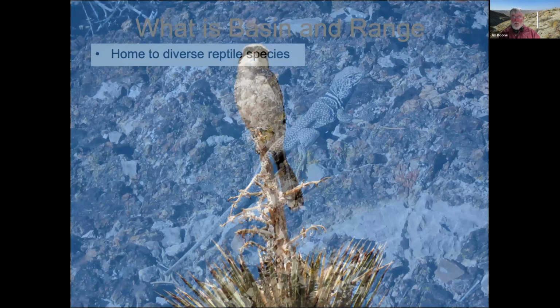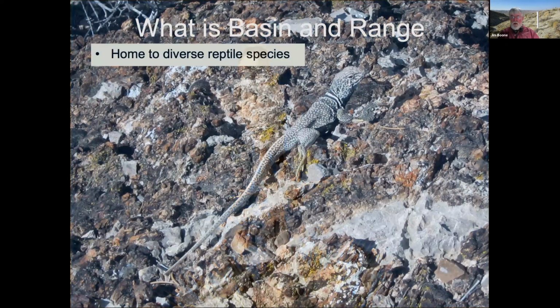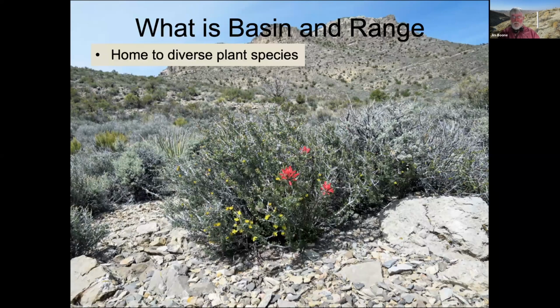It's home to diverse plant species. I don't have a picture of it, but there's only one species that's in Basin Range Monument. That's the White River cat's eye, a little borage, a little forget-me-not. Some really cool species. This is a flat thing that we find down in the valley bottoms, with pretty yellow flowers on it. There's bristlecone pines high up in the mountain ranges.